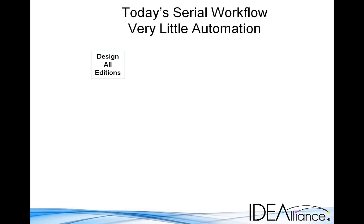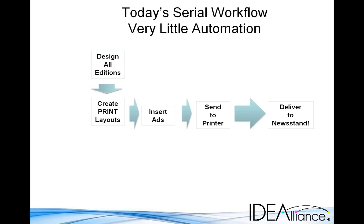So today, these publishers are still suffering with a very serial or linear workflow. There's very little automation in those publishing environments. Today, the design is done for all editions. So if I'm publishing a document, a magazine, a catalog, whatever, that's going to be in print and on different tablet devices, I start with the art, I start with the design, but I do the design for all these editions up front. Then I create my print layout first.